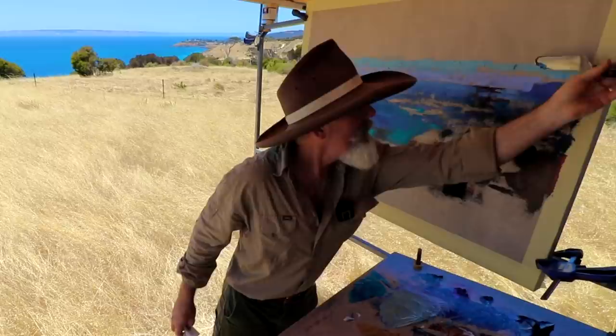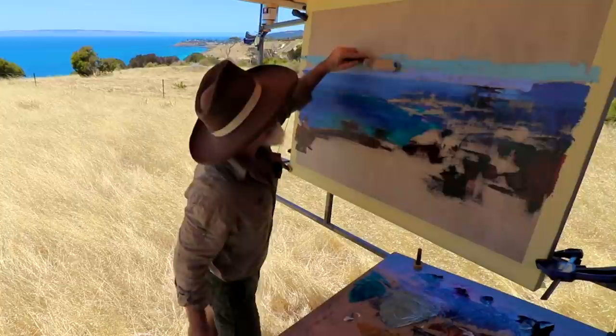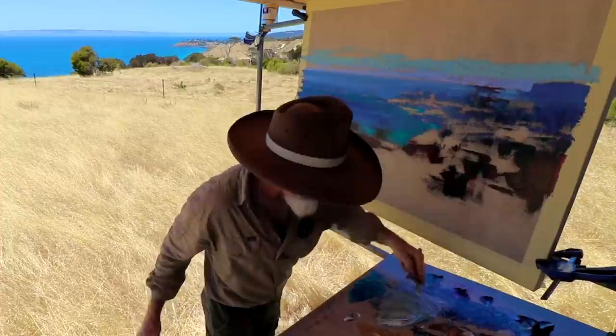Now that tape I've got on the edges, I'll peel off later. It's just a bit of a border I've put up. And that'll come off later, and I'll have nice, neat edges. So when it's sitting on the wall at home, it'll look great.